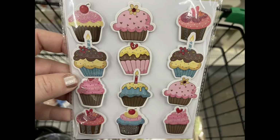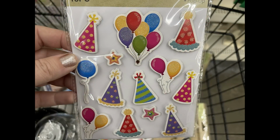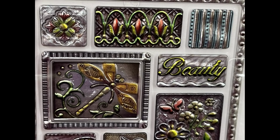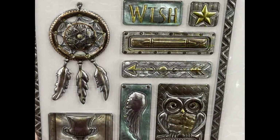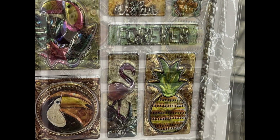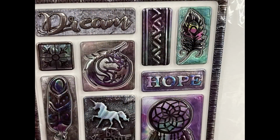They also had out a bunch of packs of stickers. A bunch of them had like some birthday looks to them. They were like a 3D type sticker, and then they had their foil stickers, which look like metal or like faux metal with some different coloring and styles to each pack. So they had like the butterflies, some that said like make a wish with stars and dream and things like that on that packet. Then they had the pineapples, aloha, toucans. It had some flamingos on that pack, and of course the unicorn pack, which they had in like the purple and blue style.